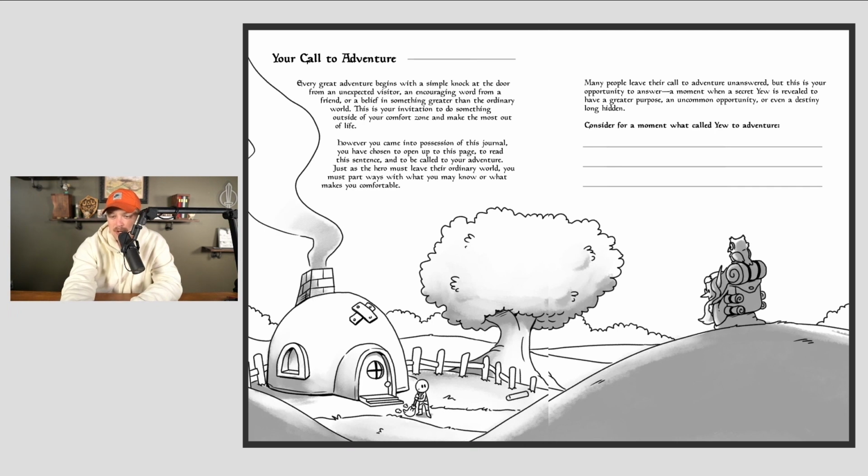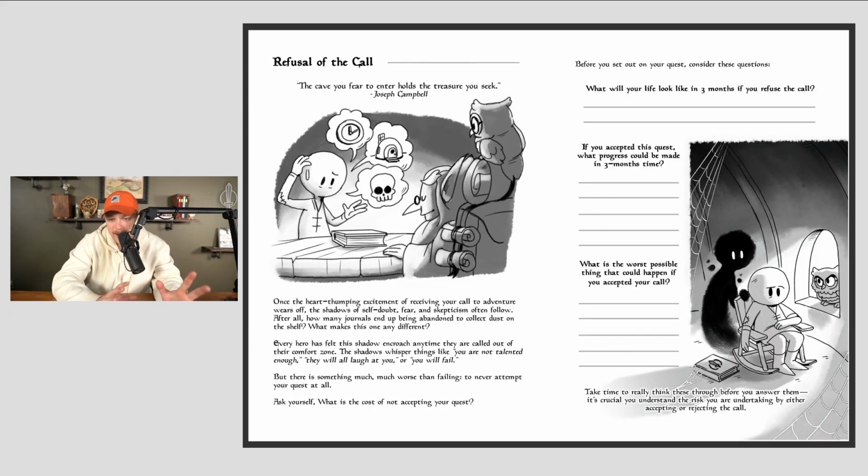So let's consider for a moment what called you to adventure. You, of course, being the main character of the story. Then we move into the refusal of the call right away. We move into some questions about fear setting. In the 2nd edition of LOI, I believe we actually took these fields out, and these questions were almost more of something to just consider. But we actually wanted to reinstate the fields here to let there be some recorded answers when you look back, or just to get your thoughts on paper before you get started on your quest.